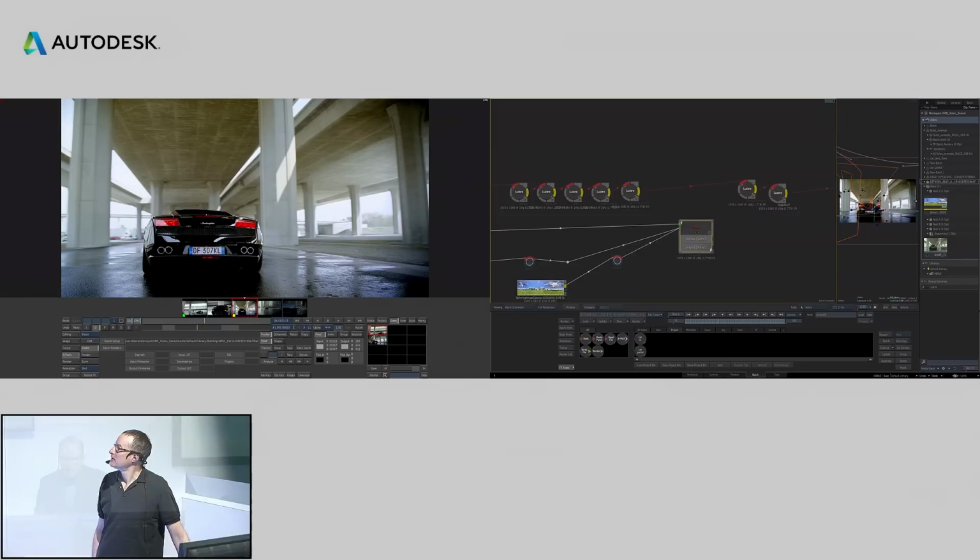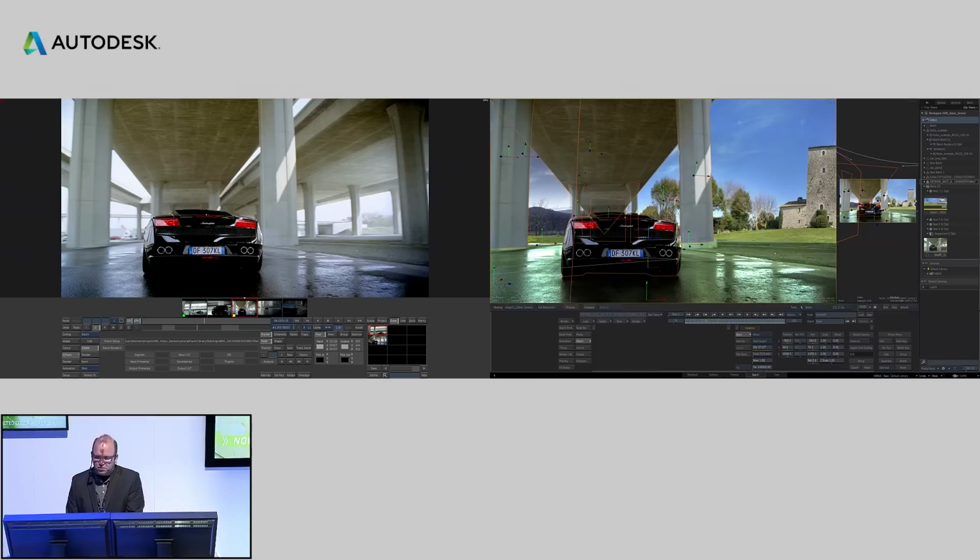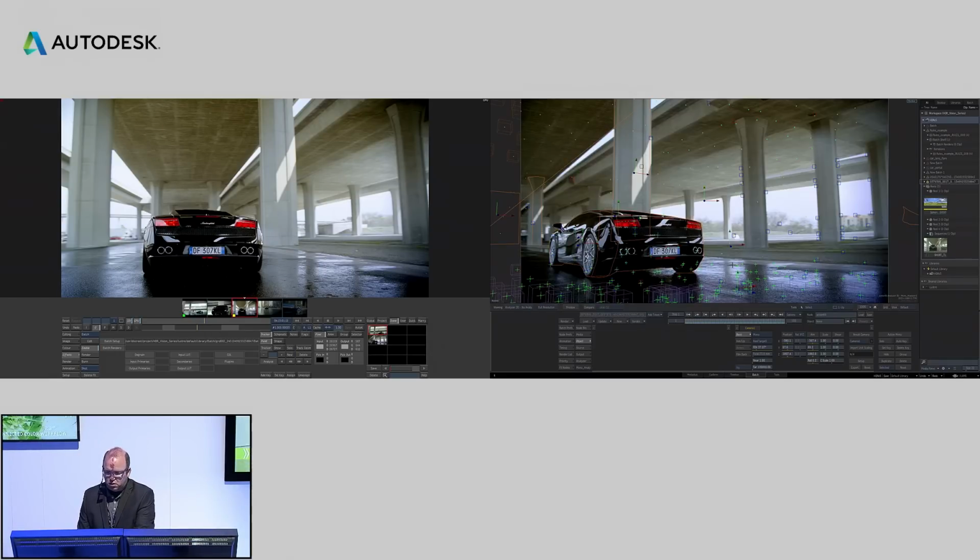Yes, so in this case I have a complete set of functionality where I want to do a complete background replacement, but I'm going to need the grade of my work up to a point at least to do this. This is like a camera track that I want to see here. So let's just have a look at that real quick.